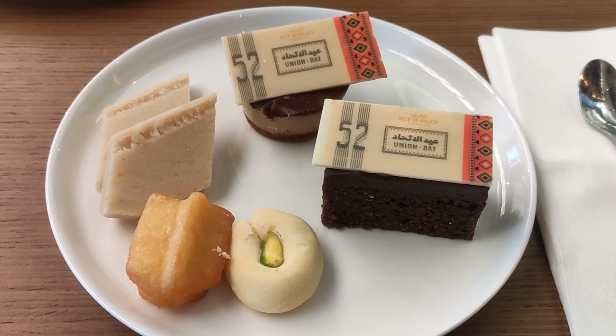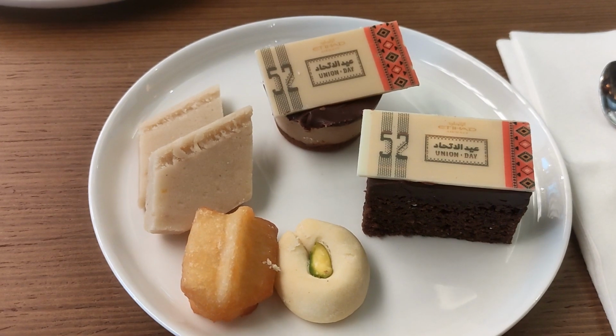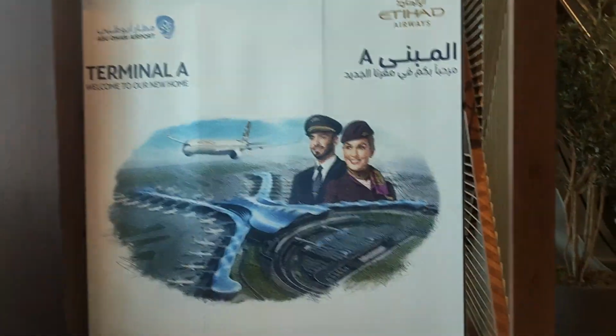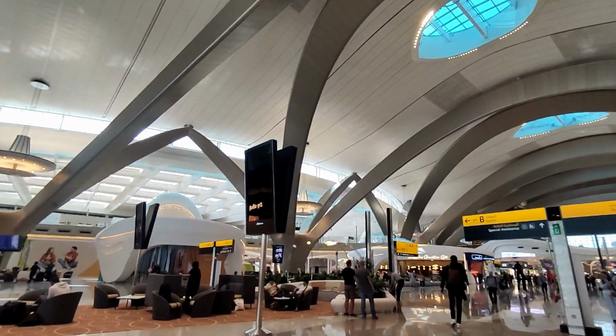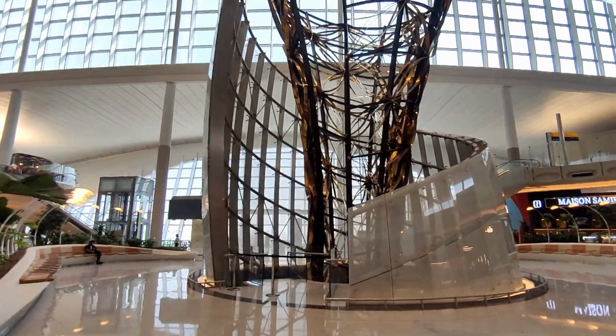This is also a good time to point out that on that very day the UAE celebrated its 52nd Union Day, hence the garnish on the cakes. Unfortunately, it was then time to leave the lounge and head to the gate for my flight to Rome. The new terminal is really extensive and it took me 10 minutes to walk to gate B18.